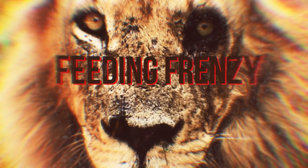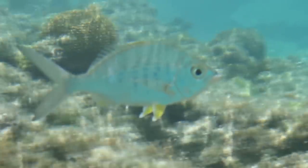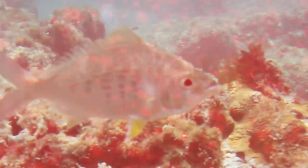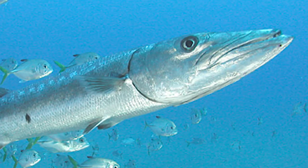Feeding frenzy. While swimming in a school, an eager barracuda spots a small fish in the distance. In an instant, it sprints toward this prey with jaws ready. Taking one bite, it saws the fish in half, leaving the water bloody behind it. The other barracudas notice the blood and move in to devour what's left behind.